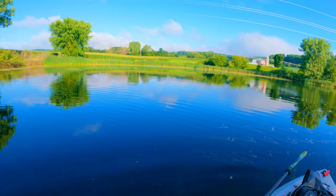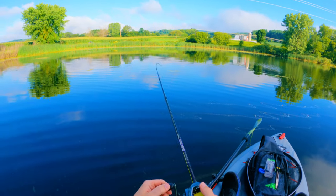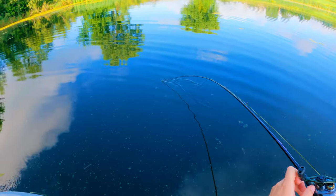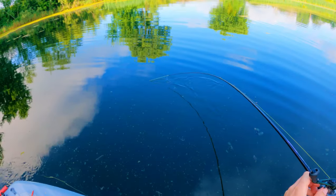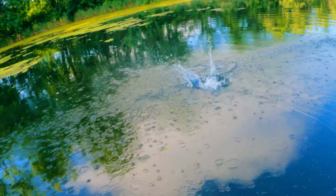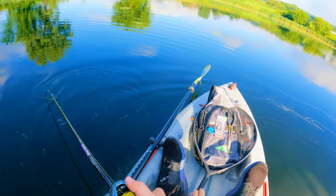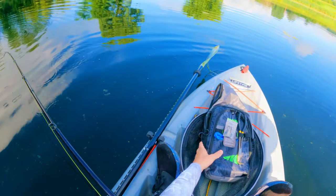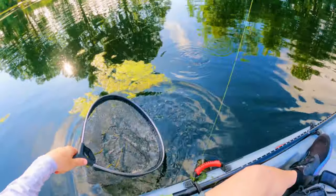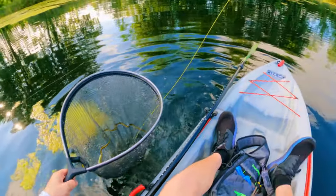There's a fish, there he is. There's that double digit that I was just talking about. Dang, he's pulling us. Oh yeah, whoa, come back here, boy. Gotta get our net. Woo!